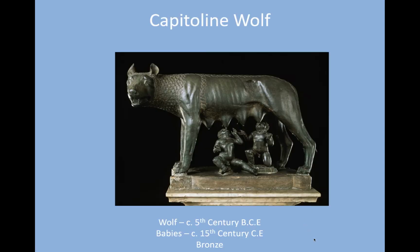And so we're going to start with, I'm just going to show you this. This is one of the most famous Roman statues. What's interesting is that the wolf is from the 5th century BCE, and then the babies were added during the Renaissance. But this is the story of Romulus and Remus, who were twins raised by a she-wolf, who then established Rome. They established a city on the 7 hills of Rome. So if you ever see the wolf or things like that, it's imagery that echoes this story.